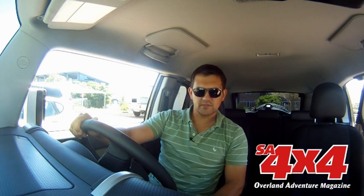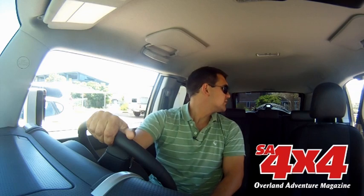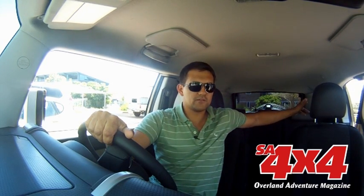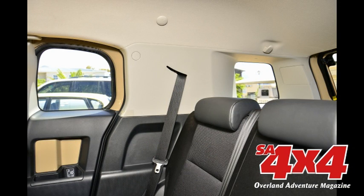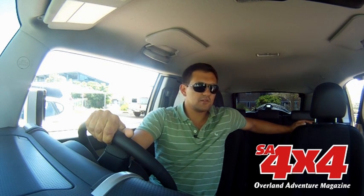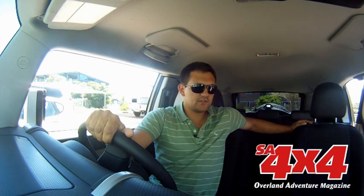The biggest problem with driving the Cruiser on urban commutes is visibility. Through the back window, the B pillar here is about 700mm wide, which is quite extraordinary. So when you're driving, you've got two tiny windows and a massive B pillar to see through, so it's quite difficult to see through your blind spots. You're going to have to be quite careful when changing lanes.